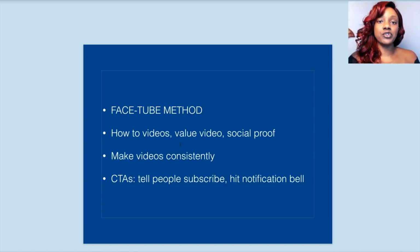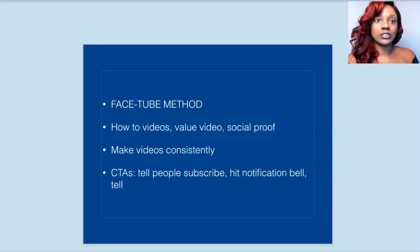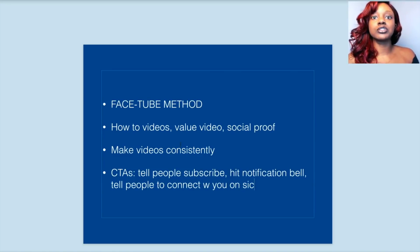So that way now when you're doing videos on YouTube and you upload them, they're going to actually get an alert on their phone that's going to tell them that you just uploaded a video, right? So you want to do that as well. So you want to keep on top of mind by doing that, right? You want to do that, and then you also want to tell people to connect with you on social media.